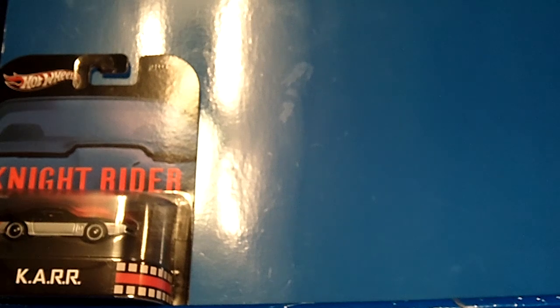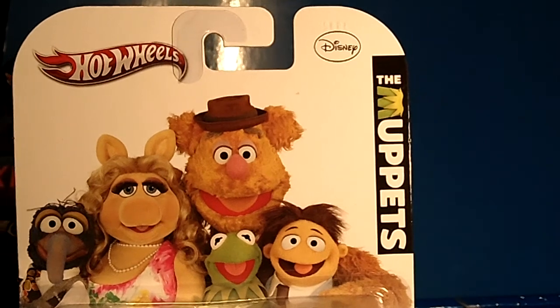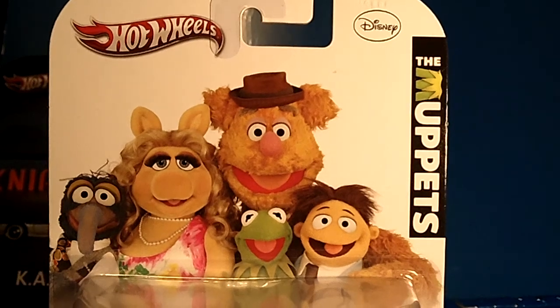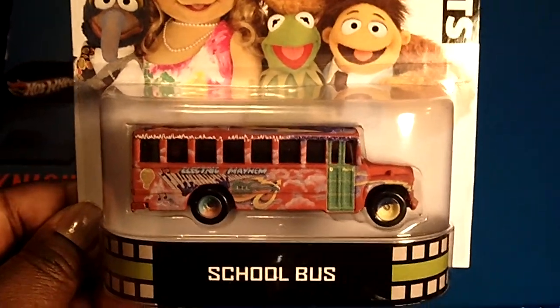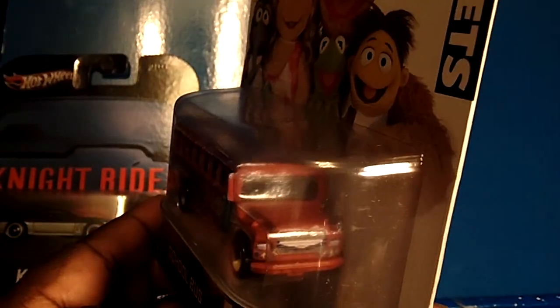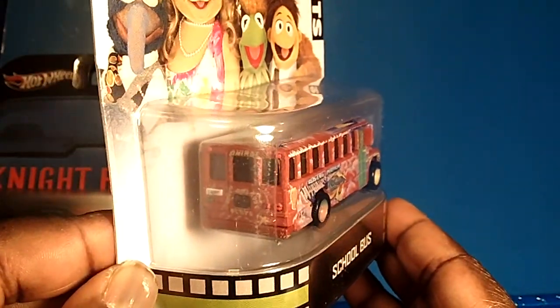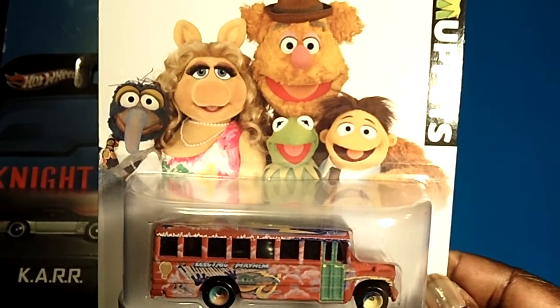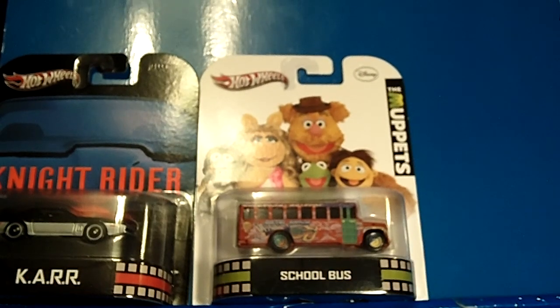The next one, yes, is the famous one. Here we go. The Muppets, yes, by Disney. See the Disney logo in the top right and Hot Wheels in the top left. And all the Muppets, yes. And here it is. The school bus. That is so awesome. Awesome colors. Nice paint apps. Really nice. The bus is really kind of heavy. It is kind of heavy because it's metal on metal. Real riders. And I really like this. I can't wait to find the Muppets Nostalgia Wave. That's going to be awesome too. Some nice castings in that wave.